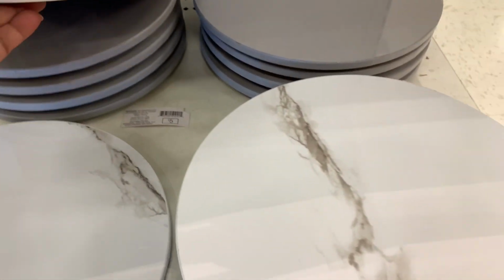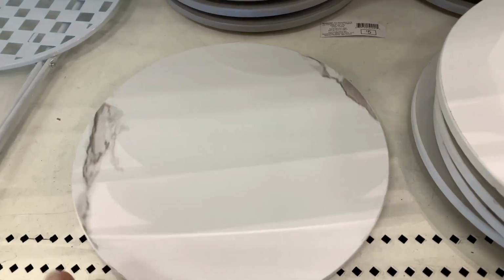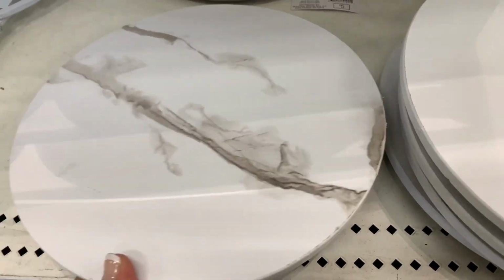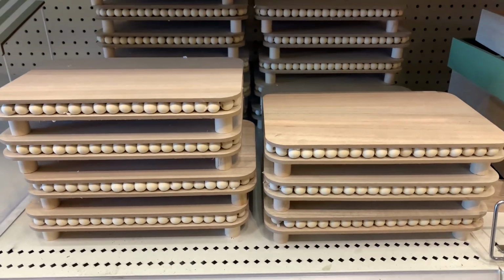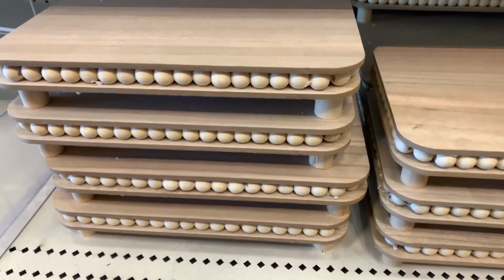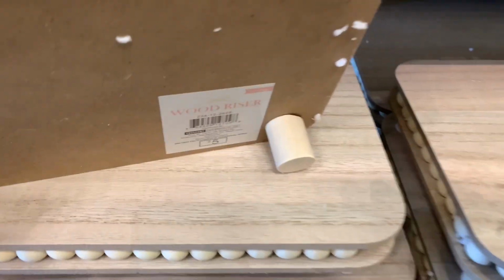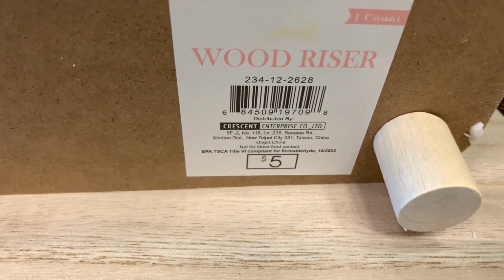But look at the print, okay? See how this one just has a little bit of the marbling on the edges? And then this one has it like towards the middle. So it's cute. And oh my gosh, guys, look at this little wooden stand. It looks like it has beads all along the sides. Rounded corners, four legs. And this wood riser is just $5.